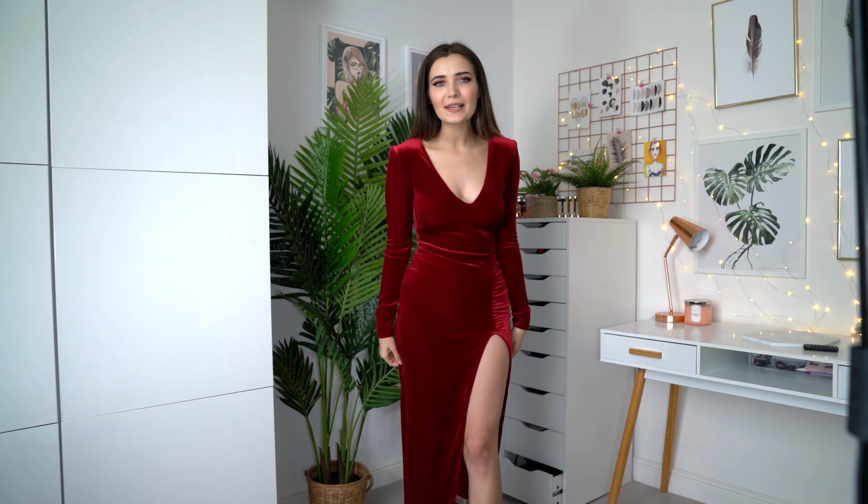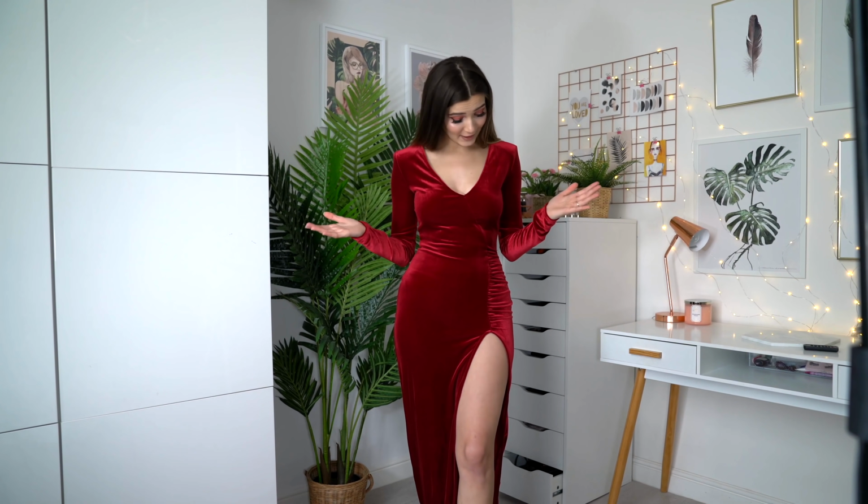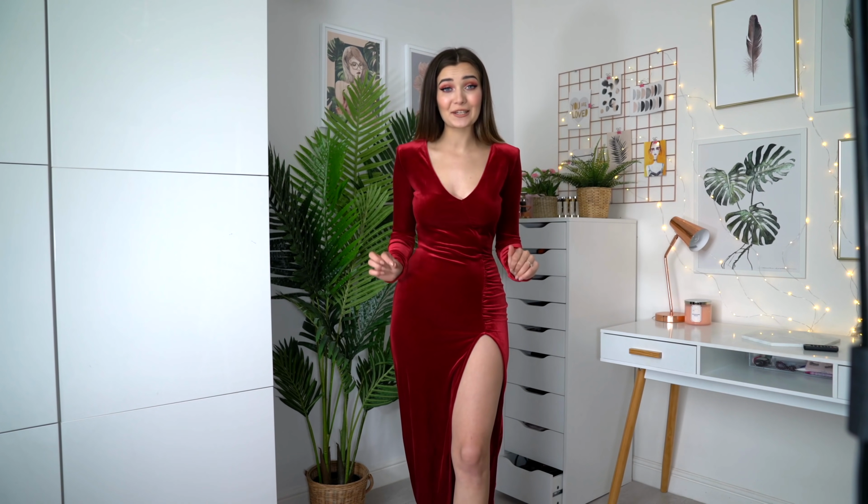I don't really have too much to say about this dress. I just really love it. It does go quite low to the ground as well. I'm gonna give this a 10 out of 10, I think. This really does it for me. I would totally wear this to prom.